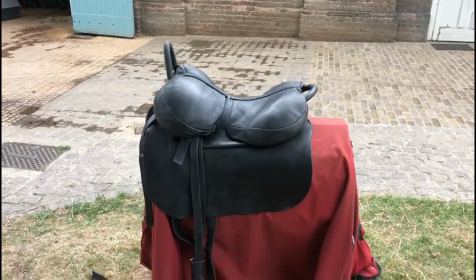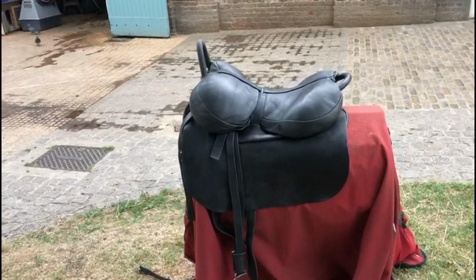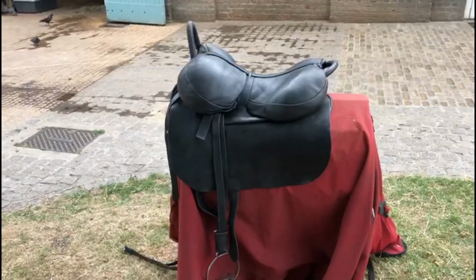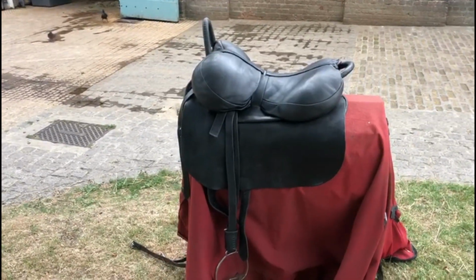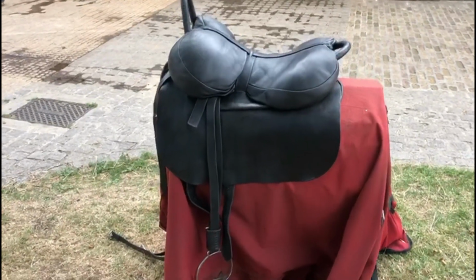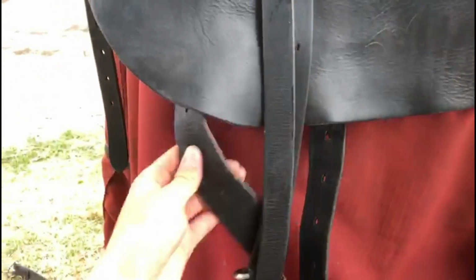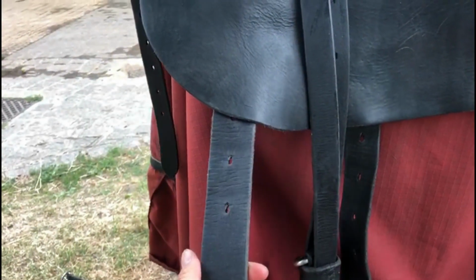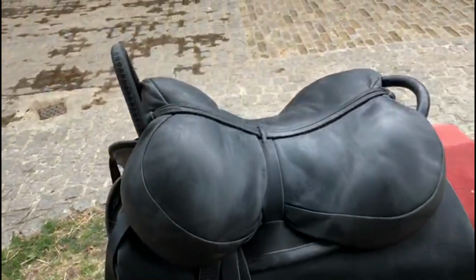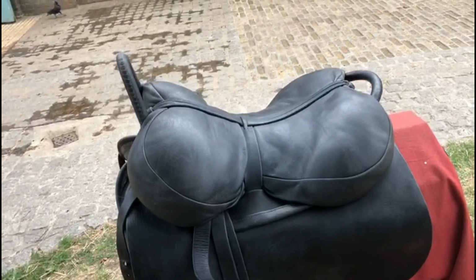In terms of cost, I bought it new at £1,500. That's probably quite expensive really for what it is. However, I've not had any real issues with anything, and I've had it over 3 years now. I got it made with double thickness girths as well, more for comfort of the horse but also for security, but otherwise I've not really had any issues, so I think that's okay.